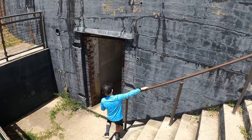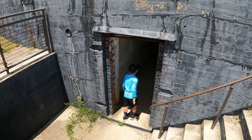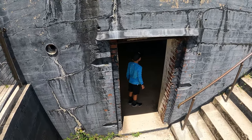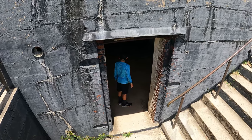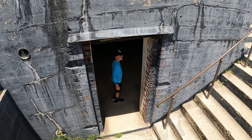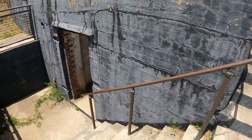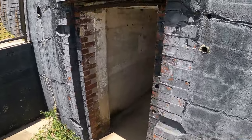All right, JT's going by himself. I see shelves. Shelves? Some gun shells? Oh, some shelves are in this one. Oh, maybe that's where some food was. Let's go in here. Let's check it out.